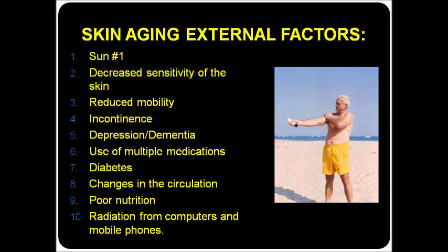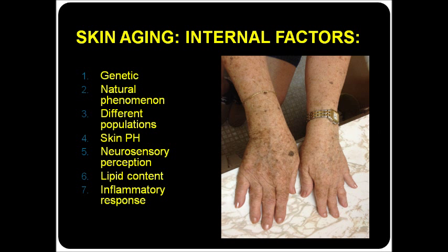The number one external factor is the sun. Also, the decreased sensibility of the skin, reduced mobility, incontinence, depression and dementia, use of multiple medications, diabetes, changes in the circulation, poor nutrition, and radiation from computers and mobile phones all influence the way our skin ages. Internal factors that influence skin aging include genetics, natural phenomenon, different populations, skin pH, and inflammatory response.